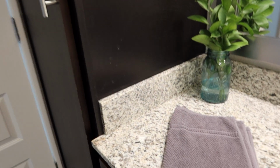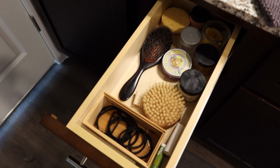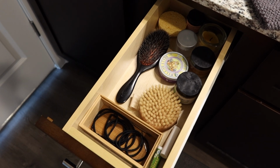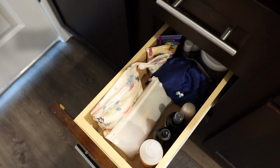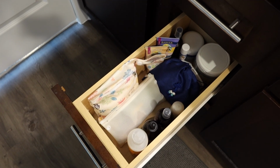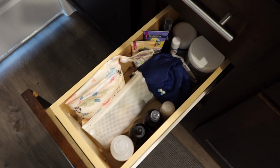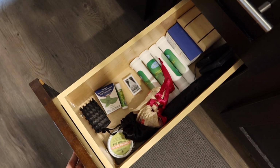In the top drawer, there are some of my skincare items and things I use daily. The next drawer also has my makeup and more of the same items. It's just deeper, so taller items lived here. And on the bottom, it's mostly extra stock of items that are used in the bathroom.